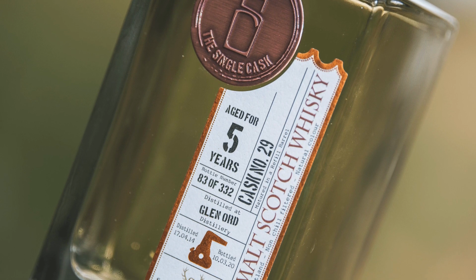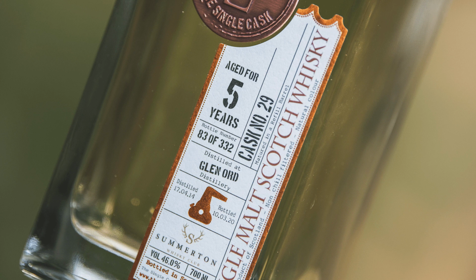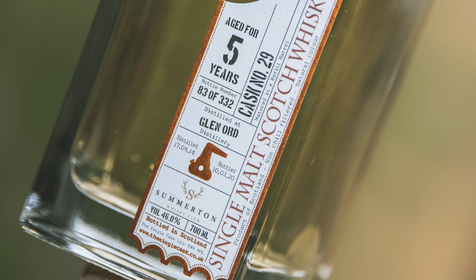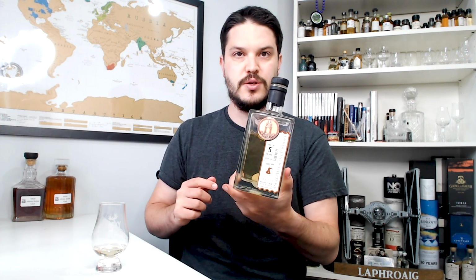We know that's ex-bourbon. Distilled at Glen Ord, and we've got a distilled date, which is the 17th of the 4th, 14, and a bottle date, which is the 10th of March, 2020. Bottled for the Somerton Club, 46%, 700 millilitres, bottled in Scotland, and then down the side here, non-chill filtered, natural coloured. That's it. There's no marketing, there's no history, there's no weird made up story, there's no reason why they've bottled this. They've just bottled it because it's good.